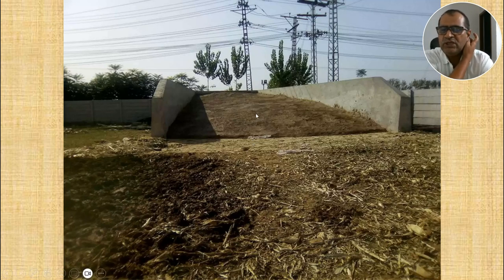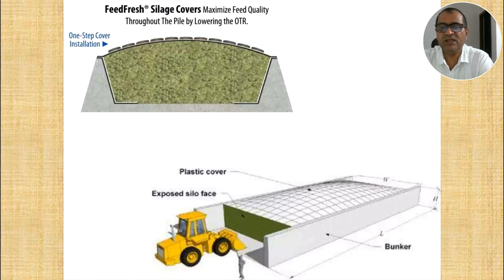So the silo bunds many times are of this type, and many times they may be pits in the ground. A fresh silage is like this. Sometimes it can be covered in the ground. Then one-step cover installation can also be made. On the silage, especially the upper side, a plastic cover may be put. Then this part is the exposed silo face.